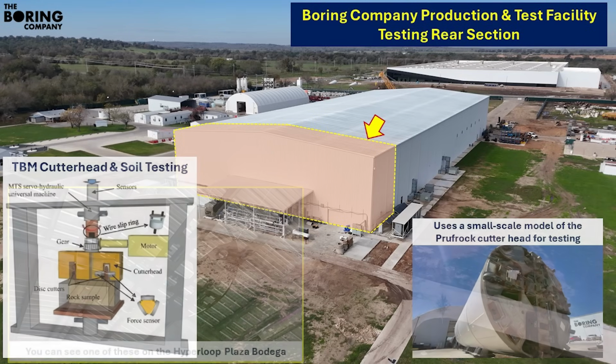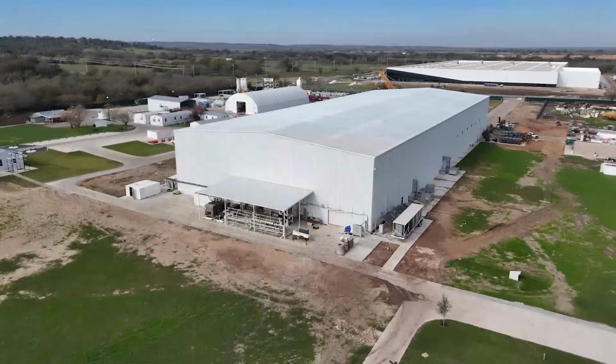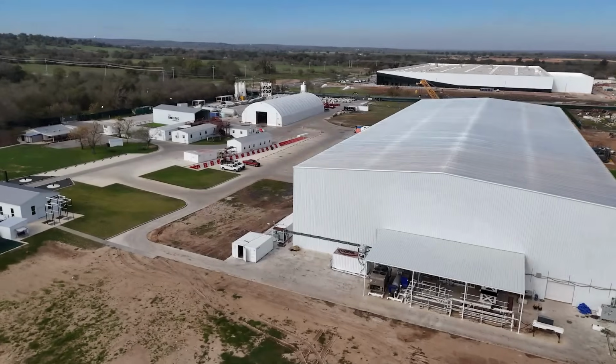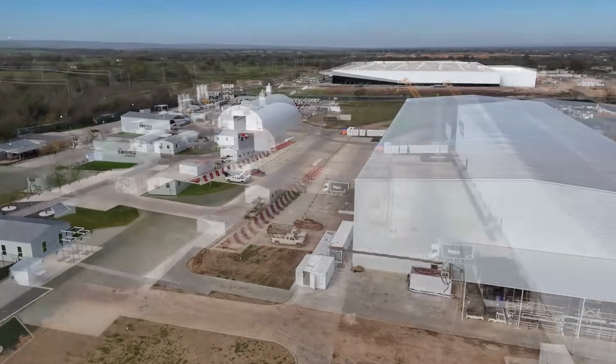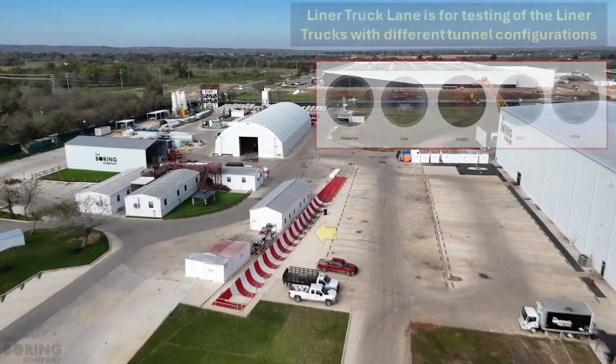And interestingly enough, if you go to the Hyperloop Plaza Bodega, hanging down from the roof or ceiling is this item, and this is actually part of that small scale model. So check it out next time you're here. Now let's continue the tour. I want to move over to this part with this red and white striped half tunnel segment and talk a little bit about what this is.